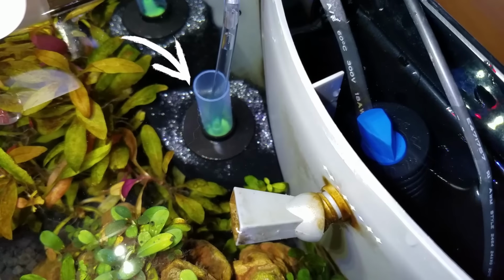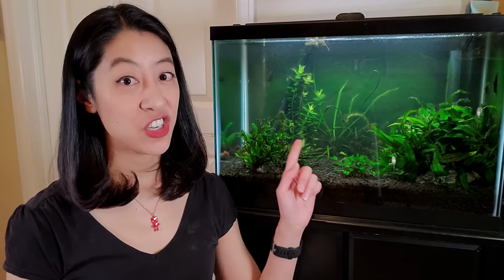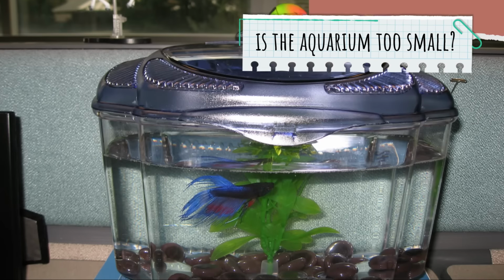Make sure you have a filter in the first place. A lot of people forget to get one. And then finally, don't overstock your aquarium or put too many fish, because the more fish are in there, the more fish waste gets produced, and then that water is just gonna foul up quicker than ever and get your fish sick. Other sources of stress for your betta fish could include a tank that is too small.